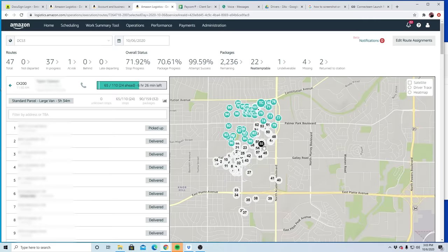And the gray numbers are ones that this driver has already done. So you can see that most of the deliveries are in a very small, compact area. So it's not like they're driving all across town. Most Amazon routes are pretty close together. Now, that's not true of an Amazon Flex route, where it could be much more spread out. But generally, for Amazon DSPs, the stops are pretty close together.